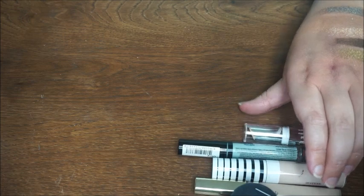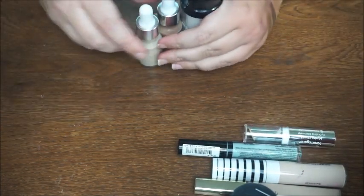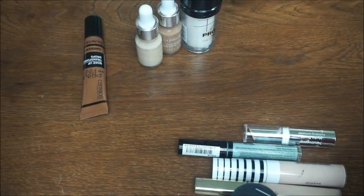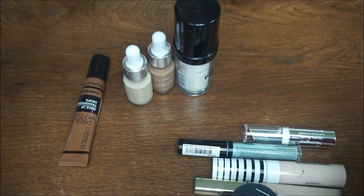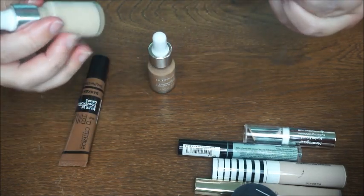And then I do have actually a few foundation adjusters. I need to keep making sure I'm in frame here. I'm sorry. And let's see.